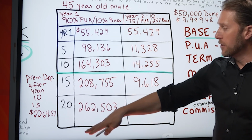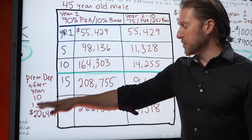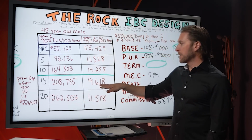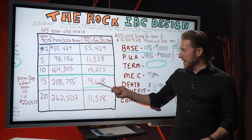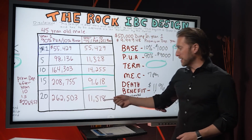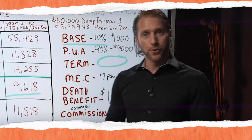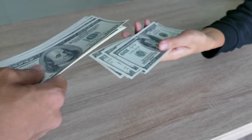The 15th year, we're gonna drop down to 2264. So it's about 22%. So it's a little off, okay, but just take that. 2264, look at this. In the 15th year, I put 2264 in and I take 9,600 out. In the 20th year, I put 2,200 in, I take 11,518 out. Shut the front door. Oh, I'm just counting the money that I just made you. That's right, because this isn't my money, it's your money. I just wanted to make sure that it was all there and accounted for.